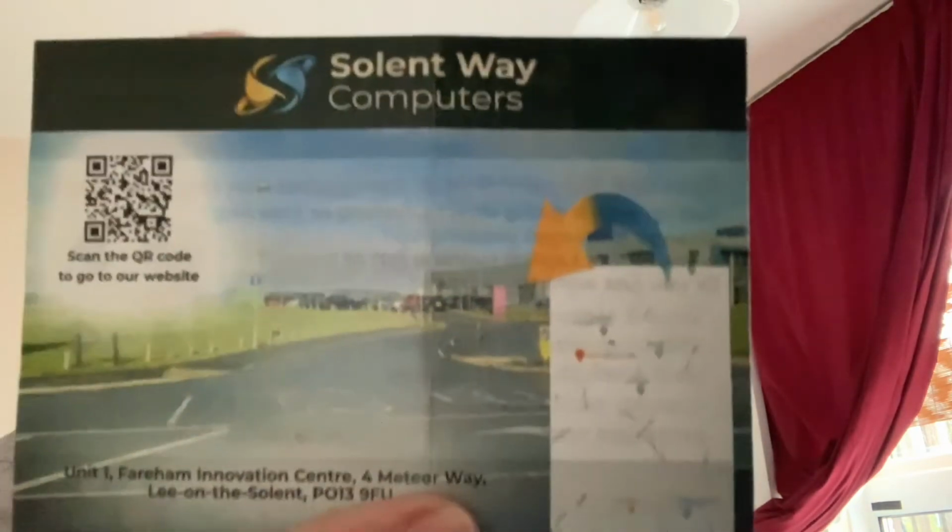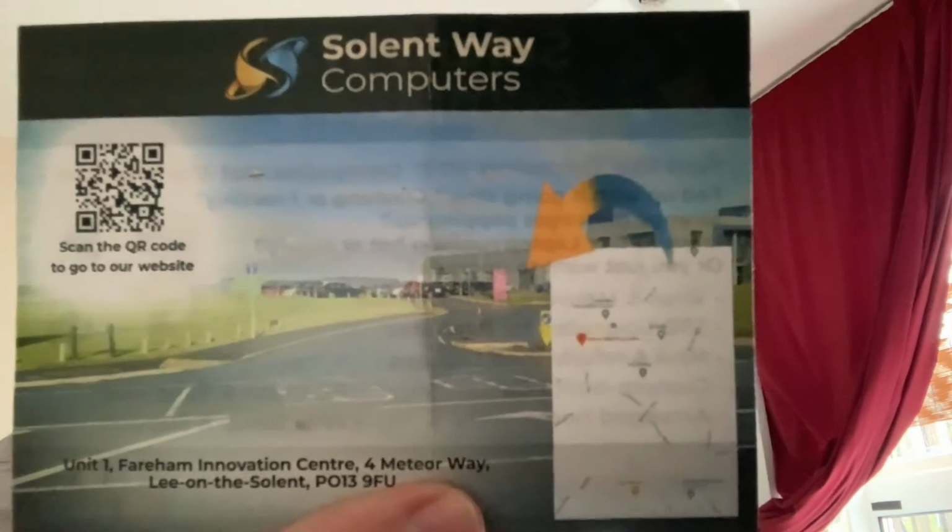First bit of gossip, computer repair. I had my Fuji laptop repaired, the hard drive was knackered, the Windows had failed, oh my God. But this company, Solent Computers, or Solent Way Computers, they sorted it all out for me.